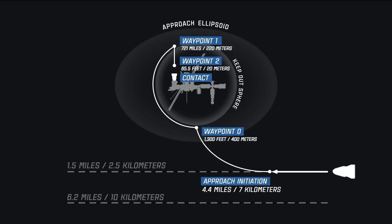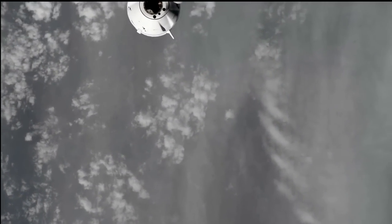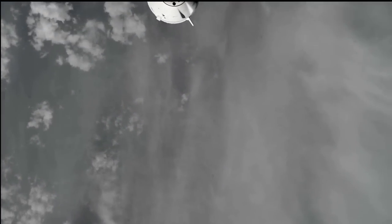Station on 2, we see ourselves in step 2. Prior range is 381, attitude as expected. We copy attitude as expected, and you're in step 2.